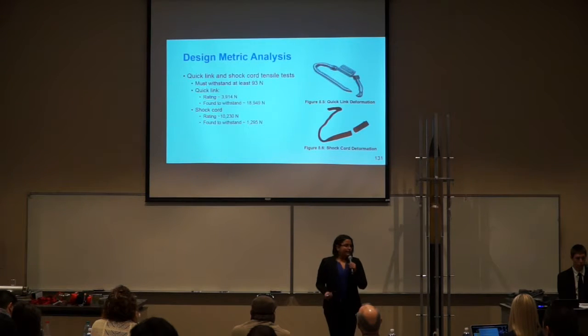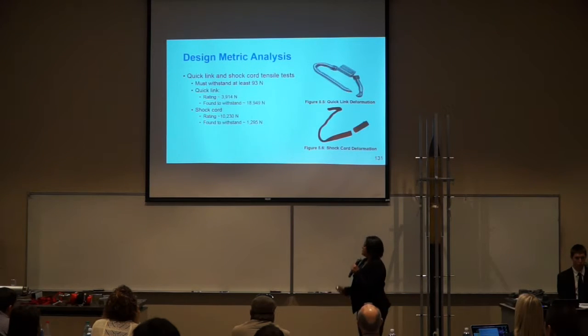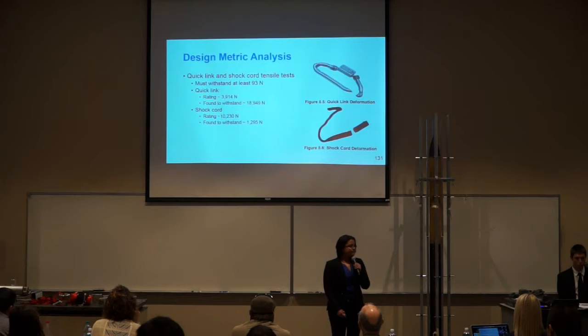The rating for the quick links was 3,900 newtons. After we tested them, we found that they actually withstand 18,000 newtons. And the rating for the shock cord was 10,000 newtons. After we tested it, we found that it only withstood 1,200 newtons. We believe that this discrepancy is due to the fact that the shock cord broke right below where we epoxied it. So we think the epoxy actually altered our results. However, both values still passed our test criteria of 93 newtons.